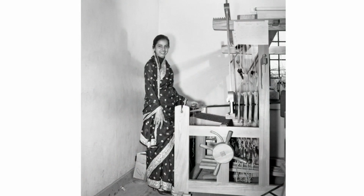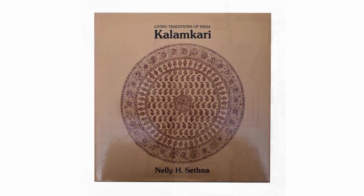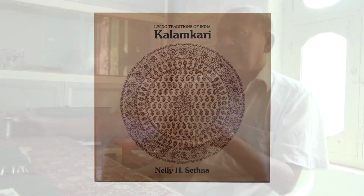Nelly Chetna took this Kalamkari project, and she was here for 2-3 months and brought out the designs in Kalamkari and gave shape to the Kalamkari by way of table covers, round tables, bed covers, etc. And we used to call our designs Nelly Chetna designs.